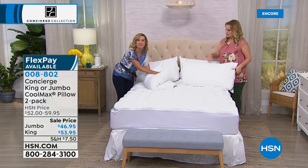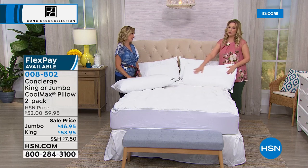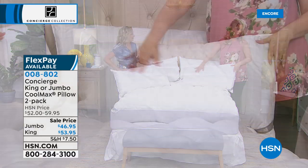Test your pillow: fold it in half. If it doesn't bounce back, it's time for a new pillow. Definitely.